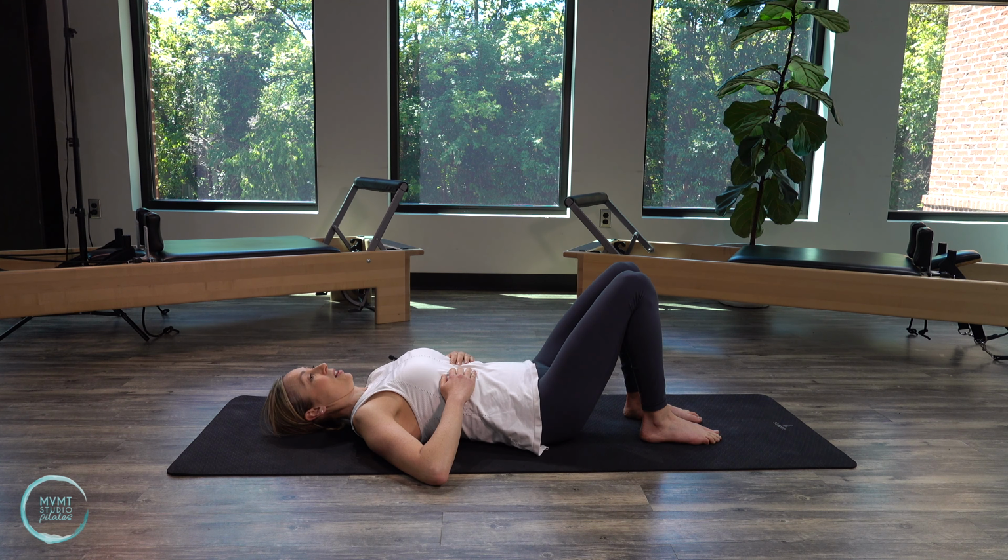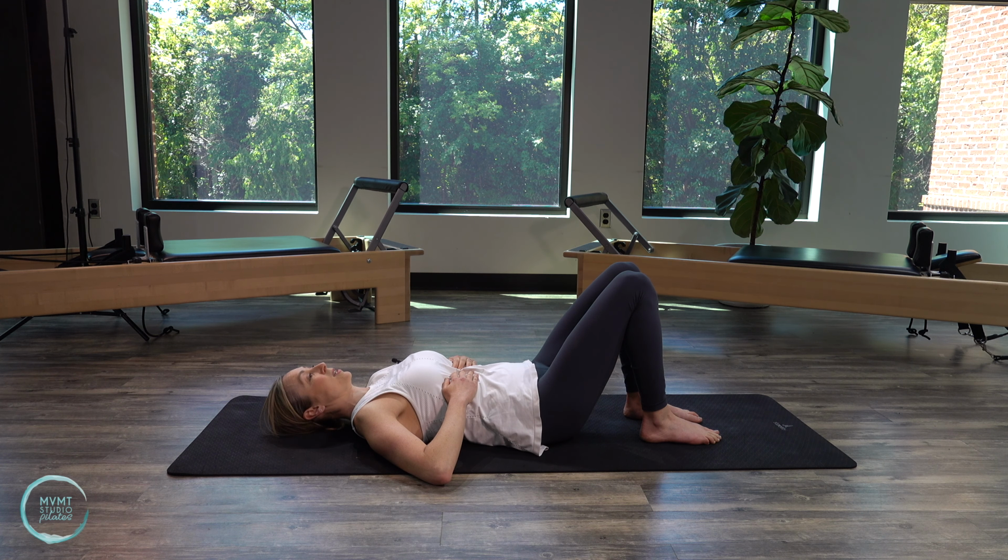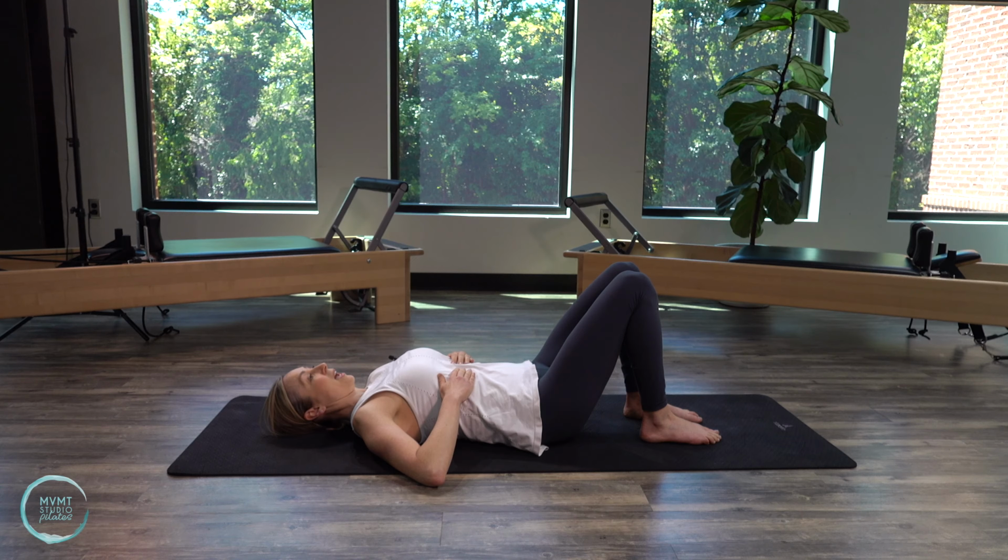And exhale as we bring it all back to center. So do that a couple more times. And as you're expanding, you're breathing front to side and back to back in your rib cage. And then exhale. Let all that out. Let's do one more like that.